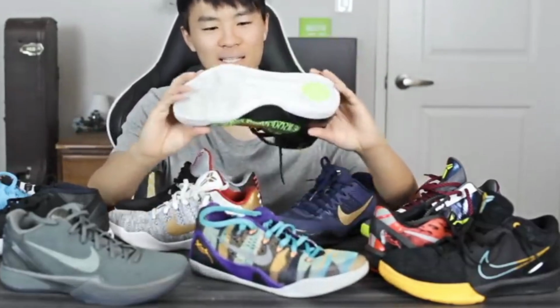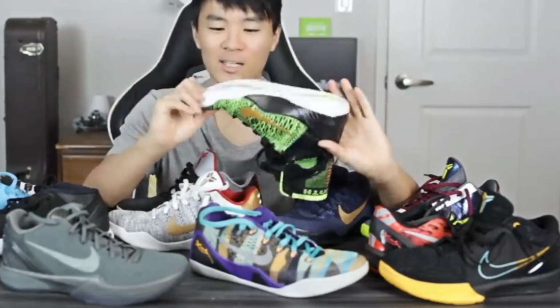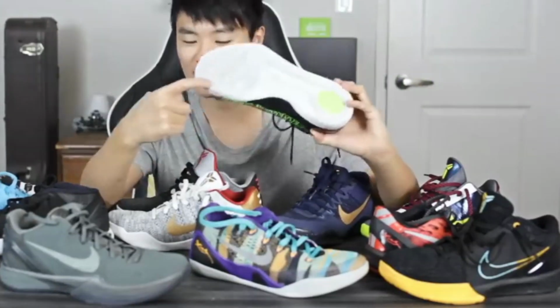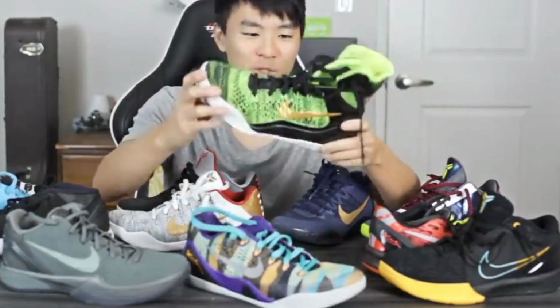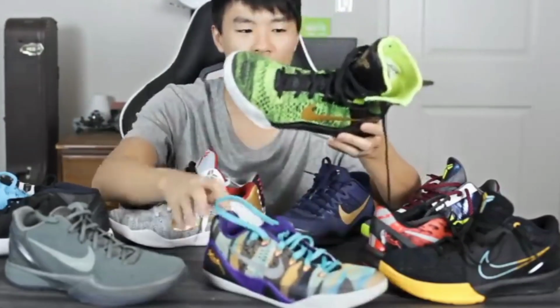And the Kobe 9 is incredible, probably one of the best tractions ever. I mean, this traction looks weird. This traction is weird. Look at that. That's a weird looking traction, but incredible bite. You guys already know, I didn't really like the high as much because personally I don't like highs. I like to feel low, but that's just me.